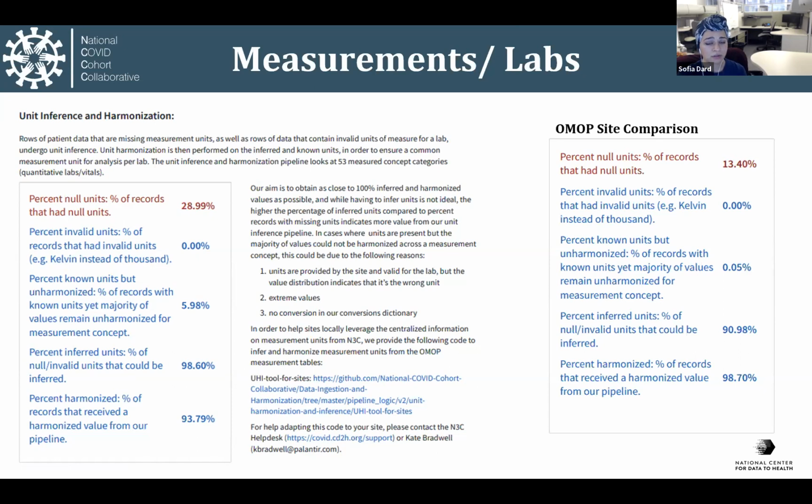Lastly, a huge shout out to Kate Bradwell, who is the architect of this pipeline, and she has even provided a link to a tool that sites can use locally to help improve units in their source data. And she's even volunteered to help individual sites with adapting this code locally. So you can definitely reach out to her.